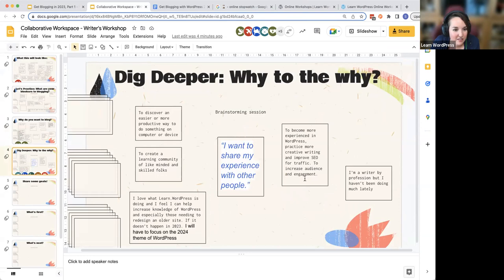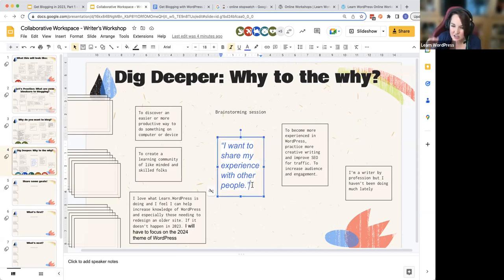So I did dig a little deeper here just in case we struggled. Like, for example, I wanted to share my experience with other people, right? This is a good kind of surface level thing. I was going to break down further, but I don't actually think that y'all need that. Y'all are embracing this really well. So that's so great.